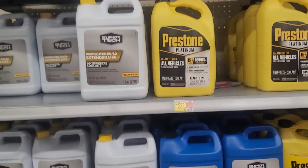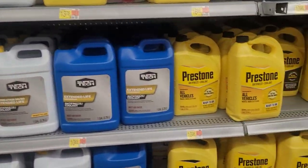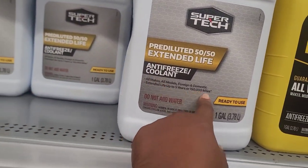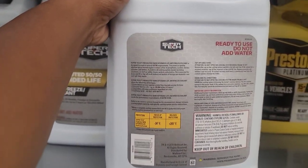But you just have to make sure whatever you buy is for your vehicle, because you do not want to put antifreeze in and mess up your own vehicle. And this is $7.94, so I'm going to buy this for $7.94. Again, all makes, all models, foreign and domestic. This is for all cars.